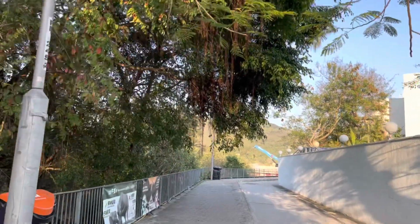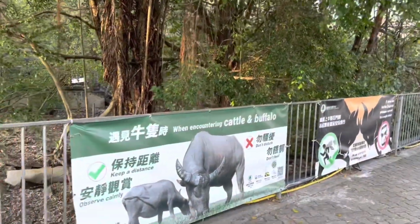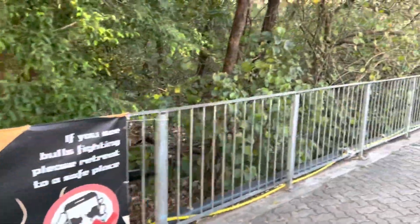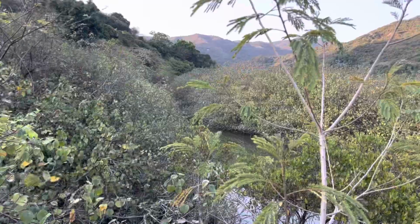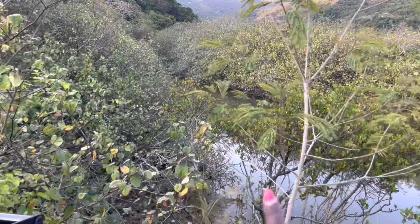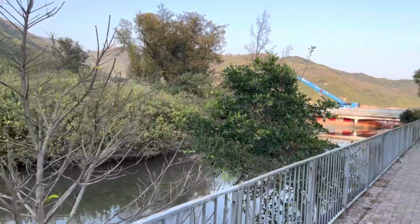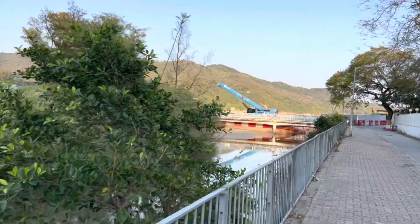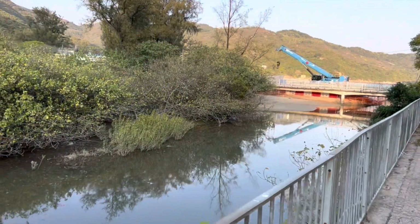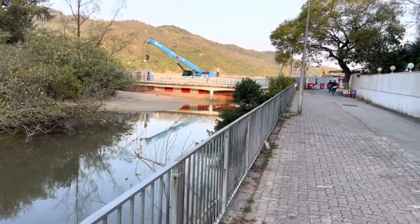And sometimes there are water buffaloes. See these signs? They warn you to keep a distance, because around this area sometimes you can spot the buffaloes. This is the spot where you can mostly get the water buffaloes. Wow, such a beautiful place, and I just feel super blessed to be here at this moment, to experience the calmness, the energy, and the environment here. What more would I ask for? Seriously.